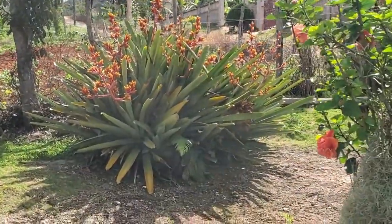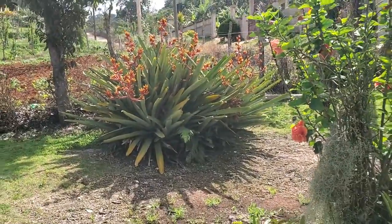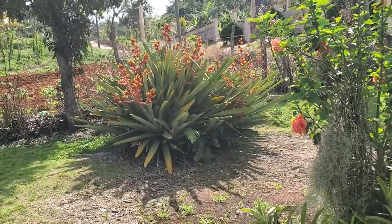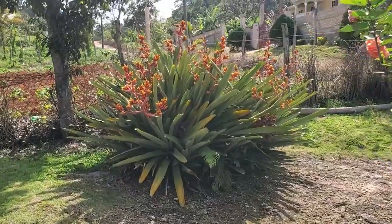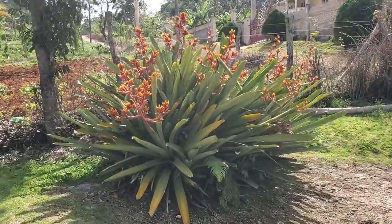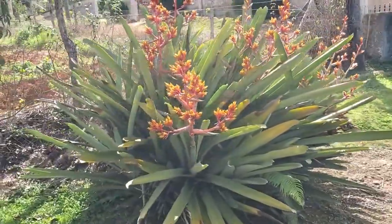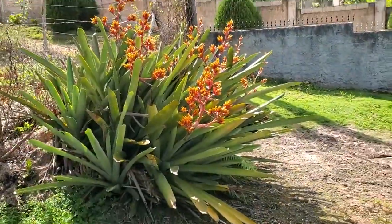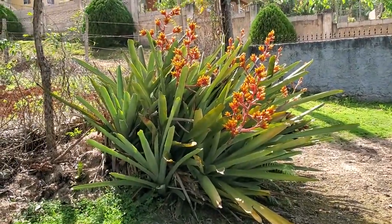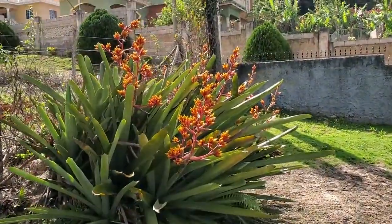But look at this, guys. Oh my God, this is a lovely patch of bromeliad, and they are blooming and they are oh so stunning. This bromeliad, they are really large, and because of that, you have to have it in an area on its own for it to just put on its own show. This is so beautiful, guys.